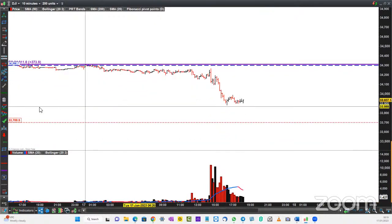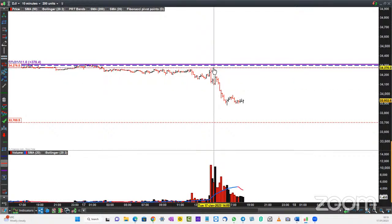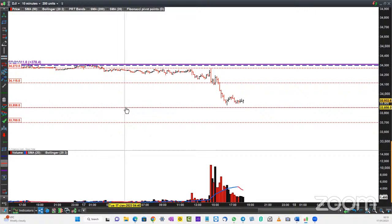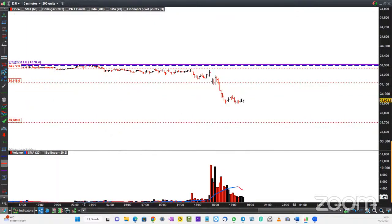I bought the Dow because there's main pivot support down there, and I'll talk about that in a minute. The main open first 10-minute range was very bearish. We had a high of 34,270 and a low of 34,160. That's a fairly typical range. Something to note here is we broke the low of that range quite early on.